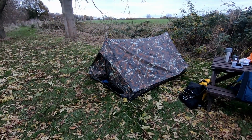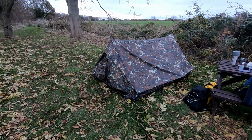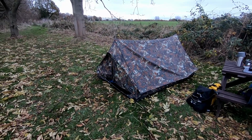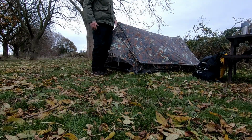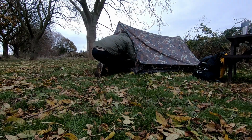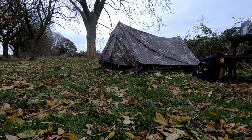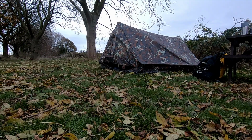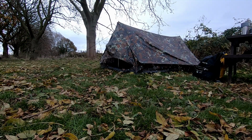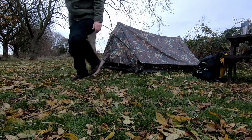So I like that. I've got to say though, getting in and out of this tent is not a graceful procedure at all because it is low. I'll show you what I mean. It's not the easiest.